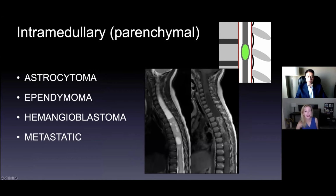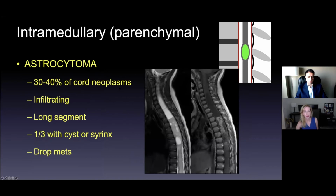Okay, so that's going to be an astrocytoma. Your two big choices, I think, when you see big parenchymal tumors in the spine are going to be astrocytoma or ependymoma. Almost always. There are a couple others, but those are the main ones. You want to differentiate for boards, for tests, for pictures you'll see wherever.